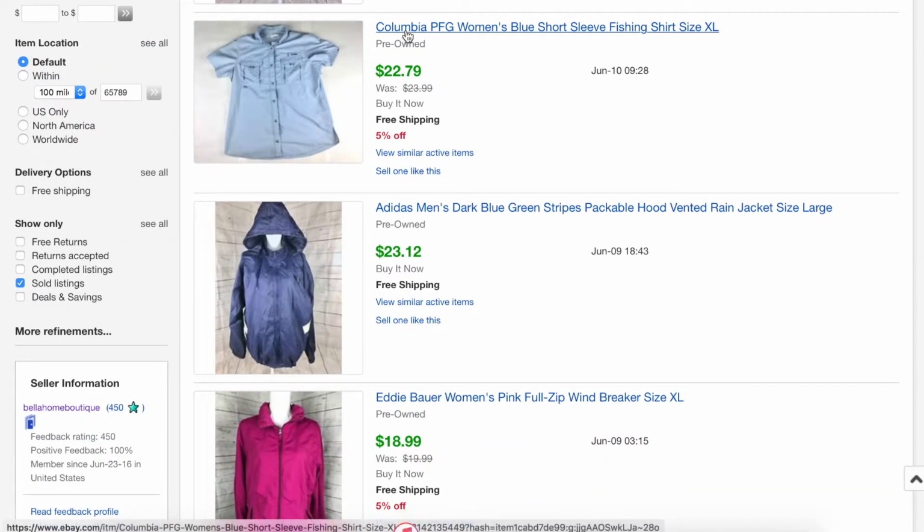Sold some Columbia PFGs, a little bit on the high side, but it is a women's XL, so this is a good size to find. That's why we probably got $22.79 for it rather than something much less, because it's typically what the PFG stuff goes for. PFG is difficult. You can sell it, but the price of it used has gone way down.